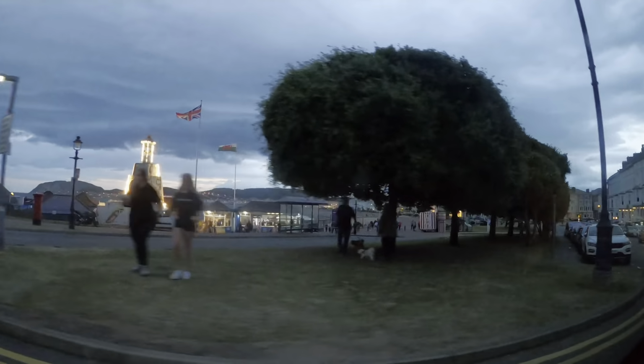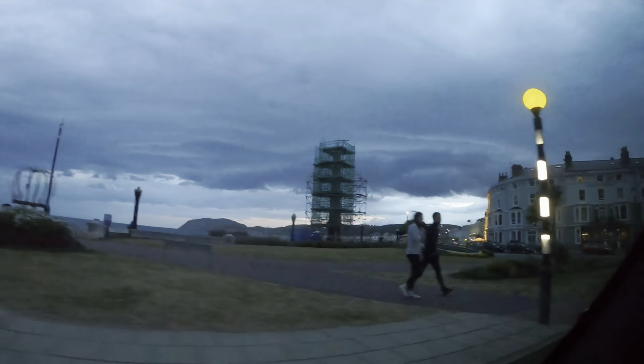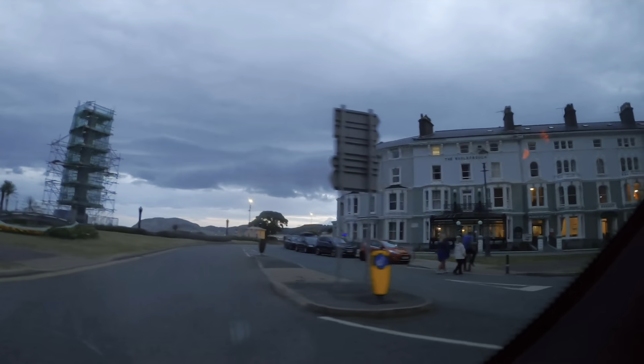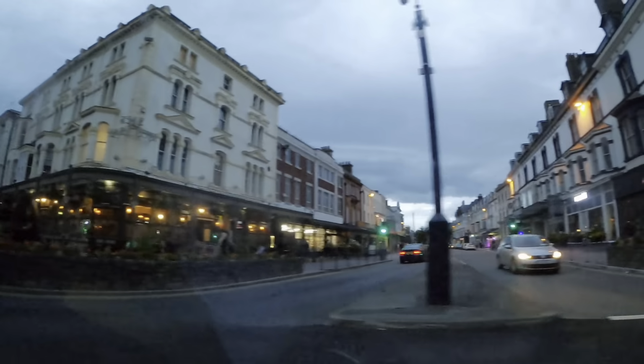Now the night is closing in on Llandudno and it's looking very nice. Even in winter, still many people come in. Oh yeah, there's always tourists. Different cafes and all the eating places. Karaoke in there, Glenn. Yeah, there is.